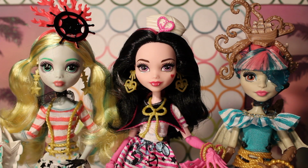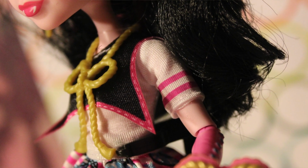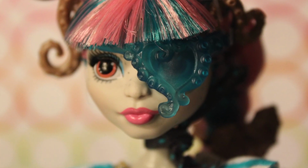Style pair. Yeah, this is the same kind of quality that got me into Monster High, the same quality from way back in, was it 2011 when these dolls came out? It's the same quality. Despite them missing stands and brushes, there's so much that went into creating these dolls and adding the final touches on them.